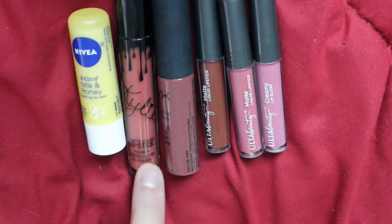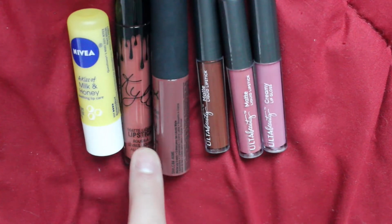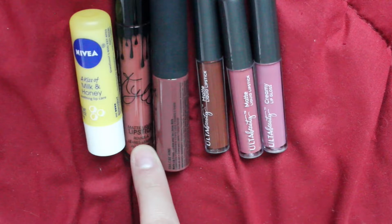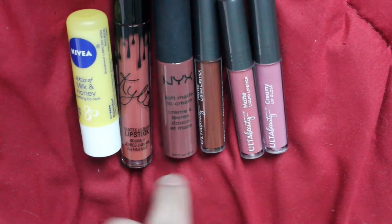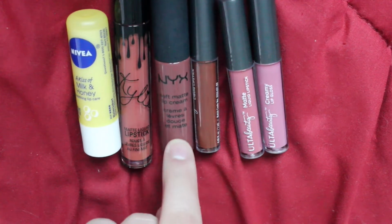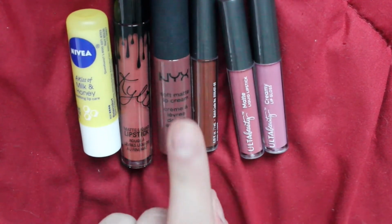Right here I just have one of the Kylie matte liquid lipsticks, and this is in the color Kristen. This is actually my third tube of this. I absolutely love this color, and I love that they sell them at Ulta now. I have one of the NYX soft matte lip creams, and this is in the color Rome. This is my absolute go-to lip color. It is a maroon nudie color, and it works with any outfit and any makeup look.